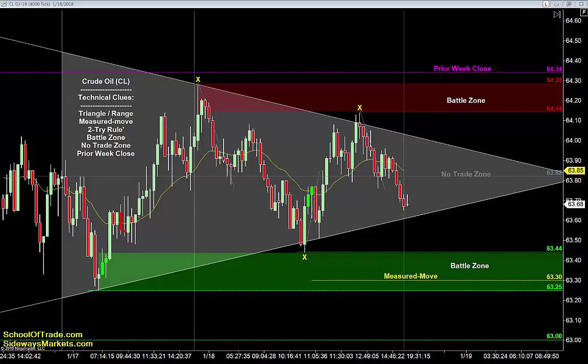First of all, starting off with crude oil right now. Crude is range bound with a triangle pattern. That tells me to fade the breakouts, buy the low, sell the high, avoid the middle, and focus on failures with the goal of getting as far outside the range as we can, so we can get some good profit targets as we go back inside the range.